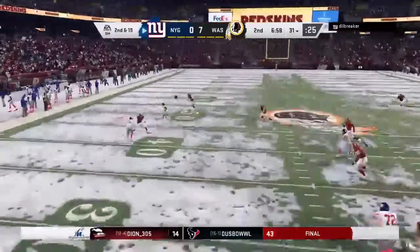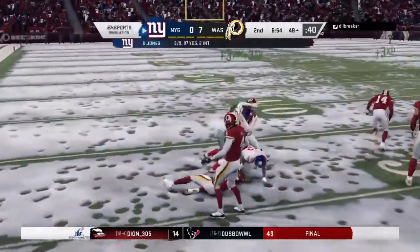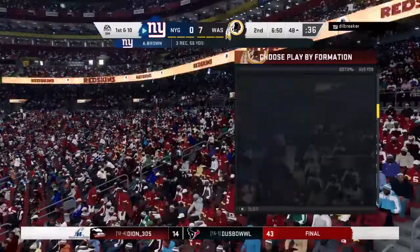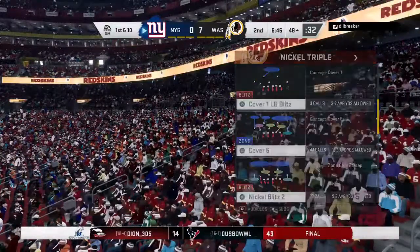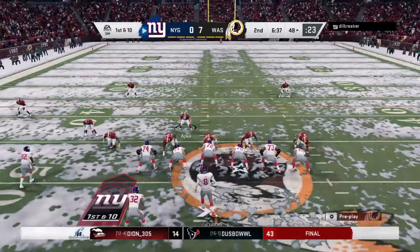Looking to throw. Jones. Man open left side is Brown. And he'll be taken down, but not before they work it across midfield. A gain there of 21 yards. A good grab there by the former Central Michigan man, Antonio Brown. And he ate up some real estate on the catch, too, didn't he?